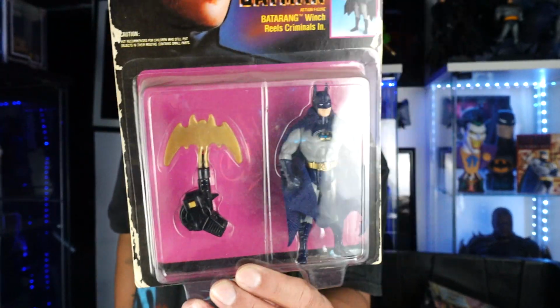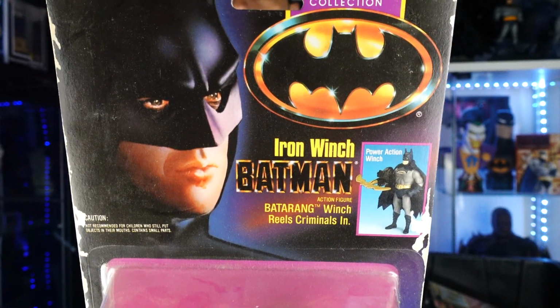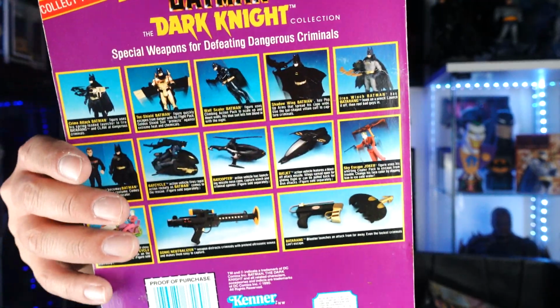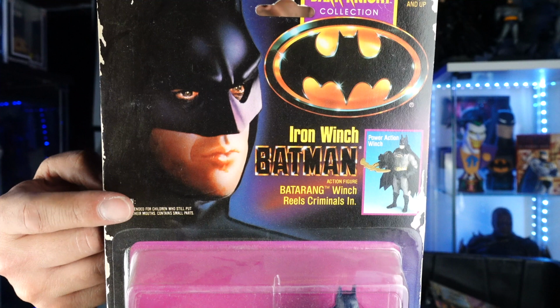So this one here is Iron Winch Batman. This is a real popular one, and I think it has to do with the suit color. But this is sick right here. So there's the Iron Winch Batman. There's the instructions right there on the back. And then all of the figures that you can get. I always loved it too because you had Michael Keaton's face right there.